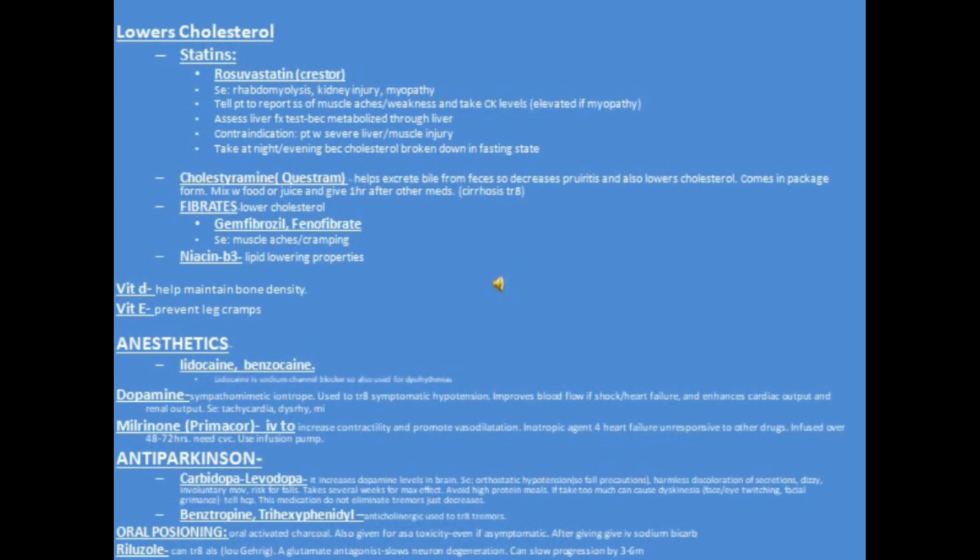Just some random vitamins I thought I would add in here. So vitamin D helps to maintain bone density, and vitamin E is used to prevent leg cramps. Here are just some other anesthetics, which all end in caine: lidocaine, benzocaine. So though it is an anesthetic, lidocaine could also be used as an antidysrhythmic.